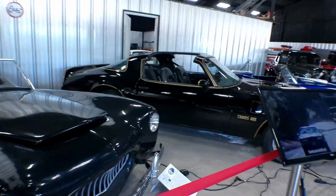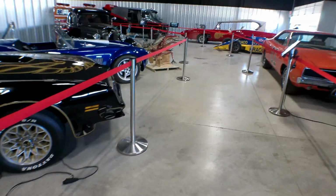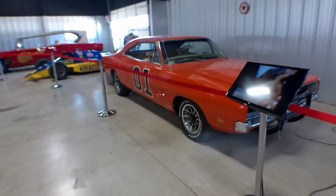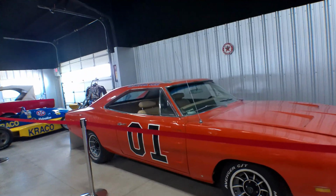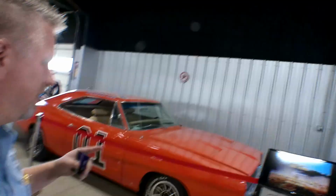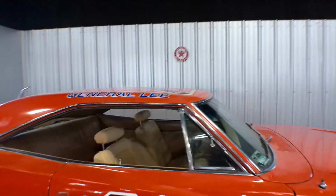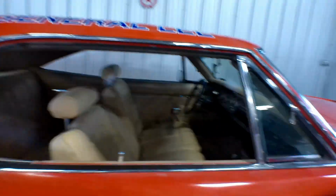That was a privilege. And then one of many, but one of the few that actually survived the show. This is an original General Lee. Yeah, you'll see the signatures on the driver's side visor up top. This has all of the General Lee stitching. An original right here. You've seen it, Crescent Motorsports Ranch. You want to see it? Come see it. You can throw your camera in there just to get a shot of the signatures up there.